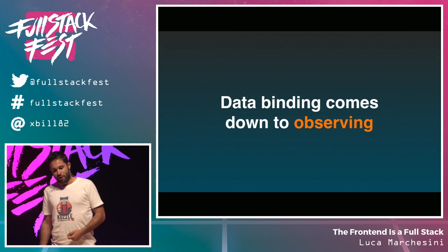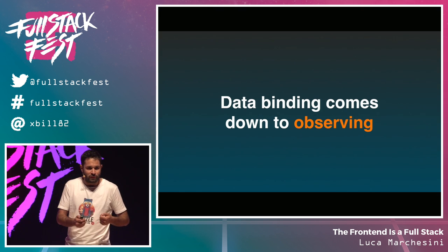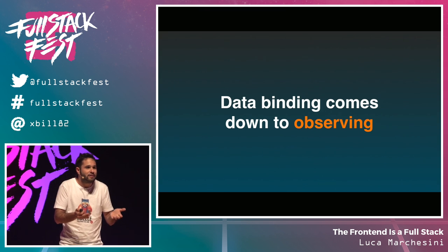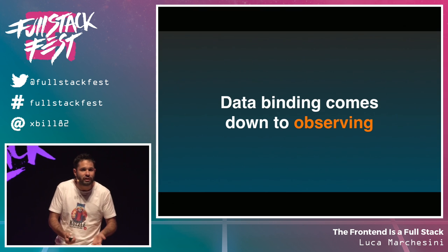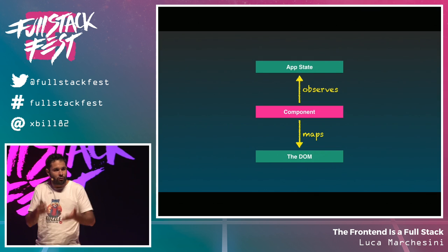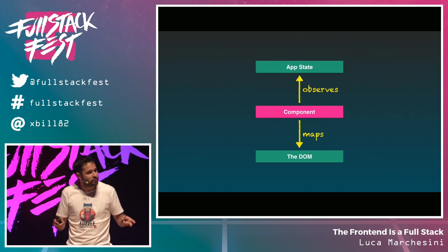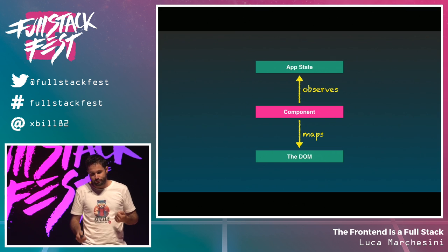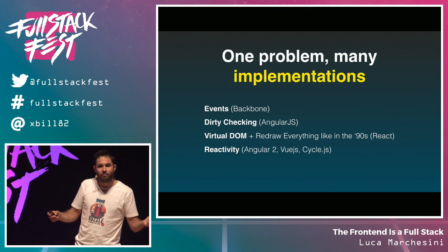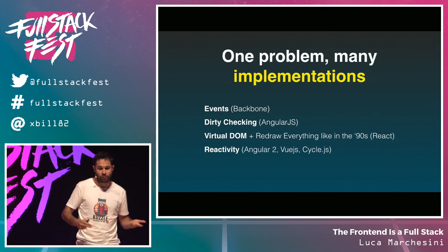And then I wanted to talk about data binding. Data binding comes down to observing. We've seen that keeping things in sync is a common pattern. We have this pattern since the 70s. We know that observation is the best way to keep things in sync. In our UIs, we use the components as observers that then map the state to the DOM. But all the frameworks that we use implement this in different ways. Events, dirty checking, virtual DOM, reactivity.